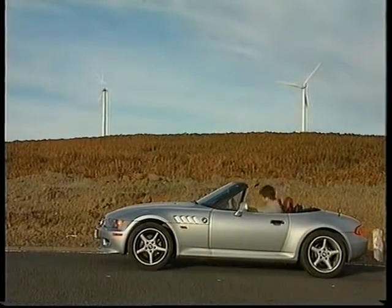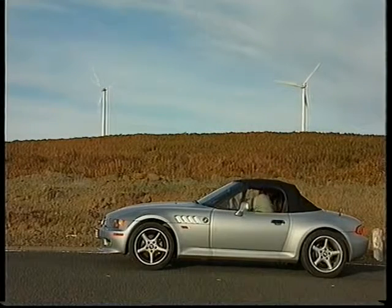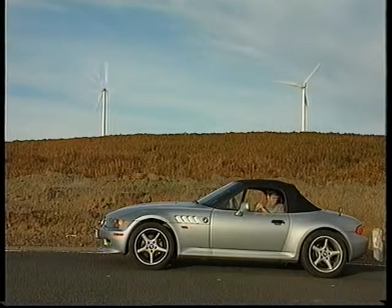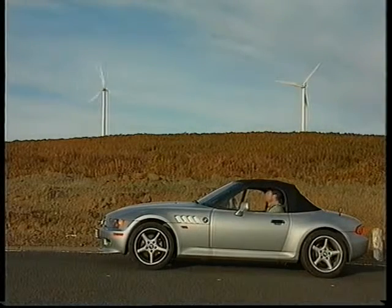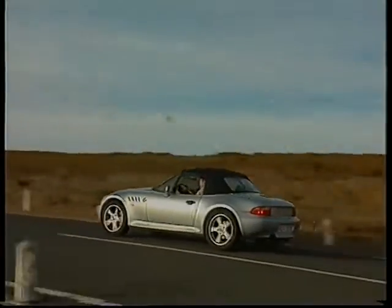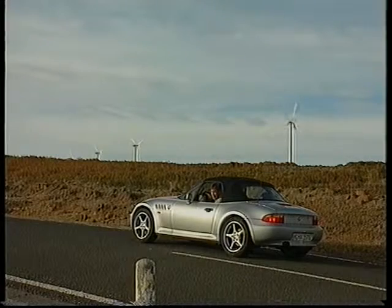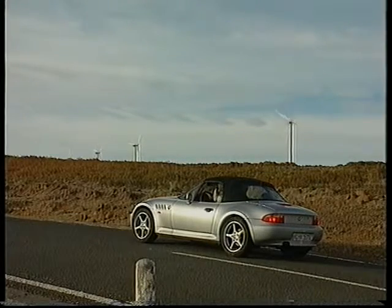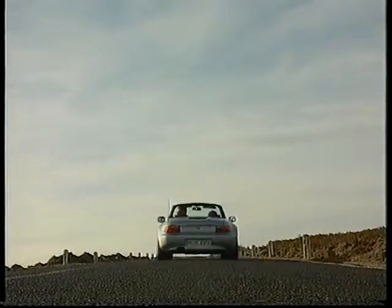And if it does rain, it's got one of the fastest hoods in the business. The only trouble is, it really does make it look like a pram. And if that's too much effort, an electric hood is on its way this summer when the 2.8 models reach the showrooms with a price tag of around £27,000.